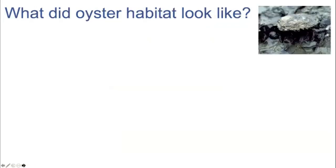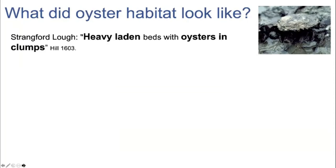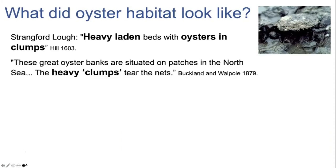So what did oyster habitats look like? Well, it's pretty hard, as you might imagine, to find first-hand descriptions, but those that we are finding are giving us an indication of what these habitats used to look like. And I think these echo what restoration projects are also finding. For example, one of the more frequent terms that is used is talking about these oysters not as individuals, but as clumps, many individuals together, and these heavy laden beds. So you get this impression that these actually were quite significant structures in their own way.